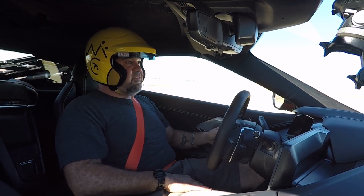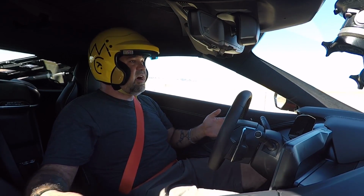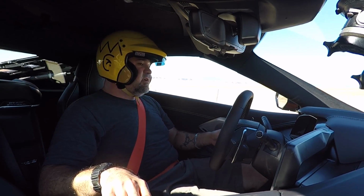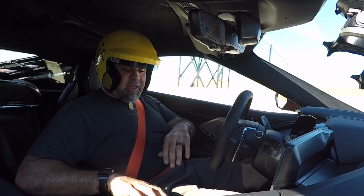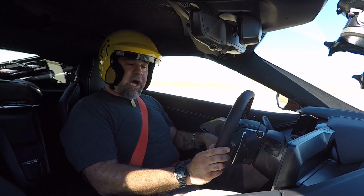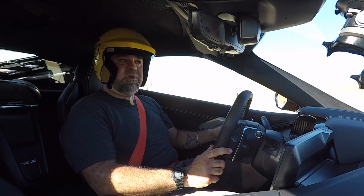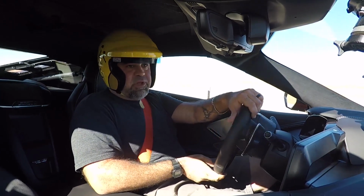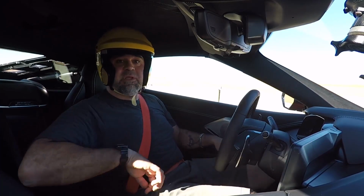Jesus. I mean, apparently this is what you get for $85,000. That's unbelievable. I mean, it's got some Corvette in it. And again, I don't want to dwell on the fact that there's some cheap plastic here and there, but like, oh my God, that is a driving experience that is not to be missed by fans of cars. I mean, simply extraordinary. Simply extraordinary. Bravo. I'm blown away. Extremely impressed.